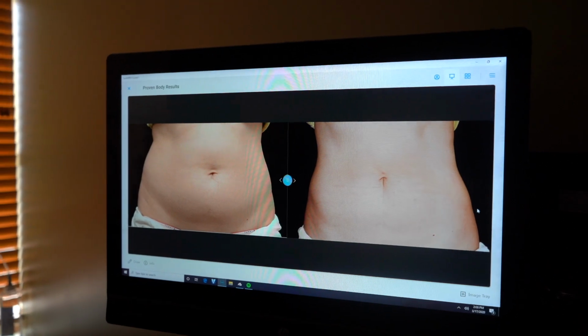I think it's important to be realistic of what it takes though. One session isn't gonna do it, right? We're reducing the fat by about 20%. So think about it. If you're pinching this much, it's gonna be down to here. If you're pinching this much, it's gonna be a little bit less. So with multiple treatments, we're able to get it down to a level that really impacts visibly what you could see.